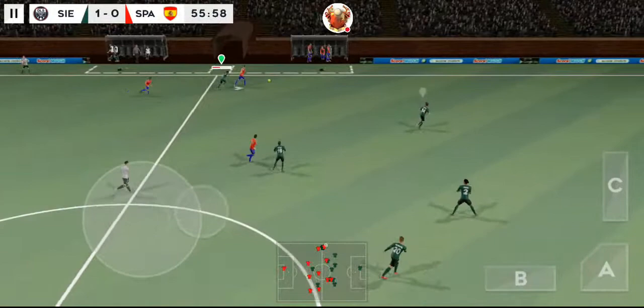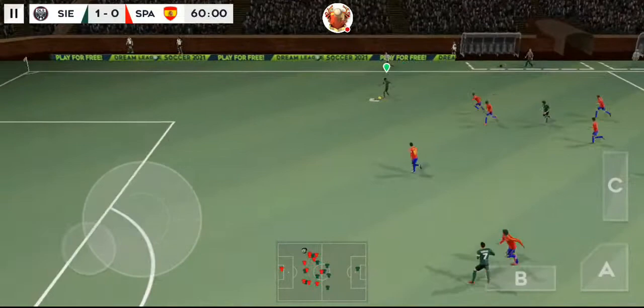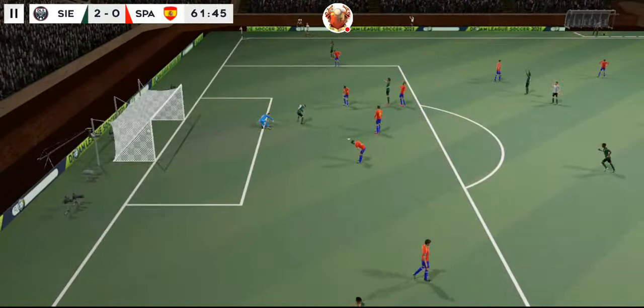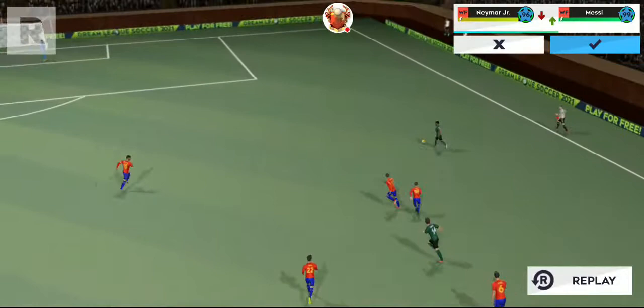Rodri. Passed well. Is this a goal? Griezmann, well taken goal. Great goal there. He'll be hoping to add more to his tally now. Let's see that one again.